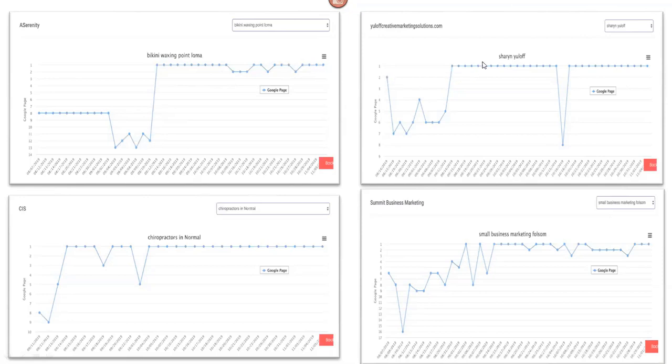And same thing with here. Here's another one from a marketing company. They were on page 2. They dropped all the way to page 7 when they made this shift that I'm going to show you guys. So initially, it looked like it was a negative impact. And then it bounced around, and look at what happened. Popped up to number 1. Again, this was like a few months down the road.